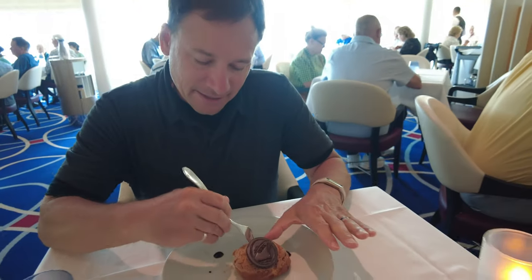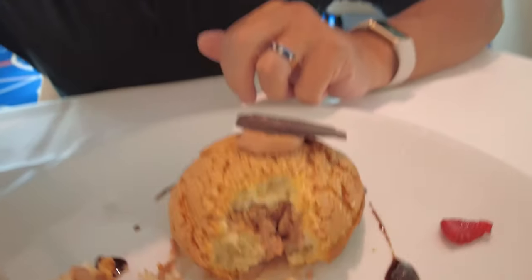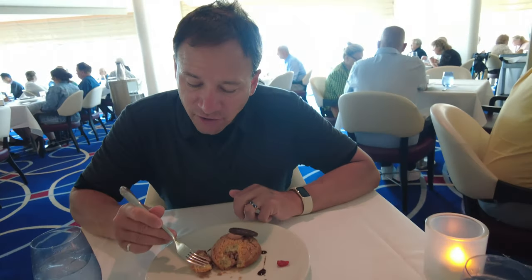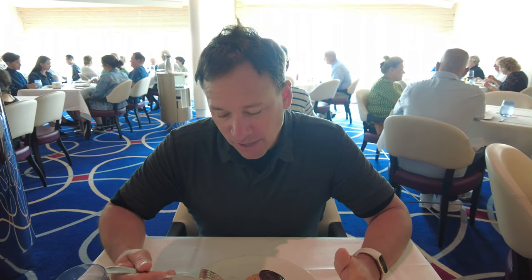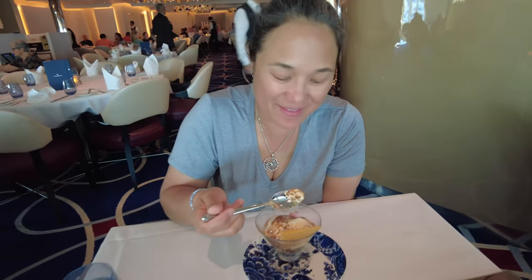I'll crack into this. I think it's basically like a scone. Oh, wow. What do you call that? It's like peanut butter. It's like a chocolate cream inside there. Wow. Is that the dessert that changes your life? Maybe. Yeah, it's crispy on the outside and fluffy on the inside. And just the right amount of crispiness, so it's not too hard to chew or anything. It's kind of like cinnamon toast. It tastes great. All right, let's try yours. It's just ice cream, though. No, good. Thank you.